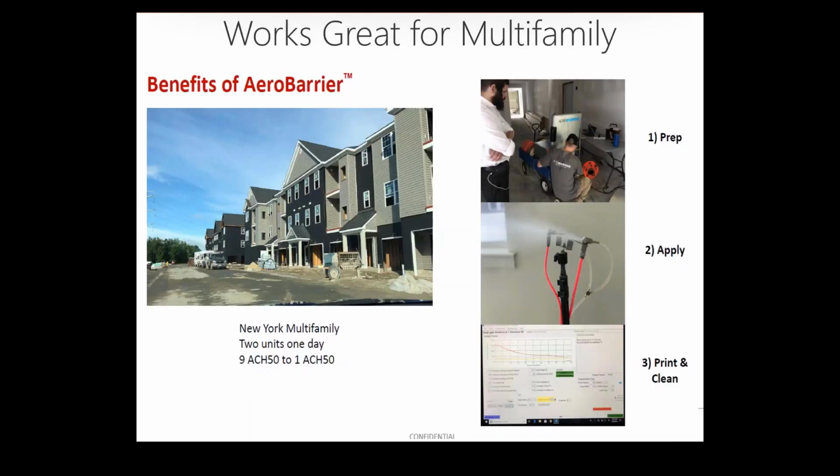Looking at this, we talked briefly about multifamily and how hard it is to get multifamily units to a certain air change level, with common walls and the areas where it's hard to even get multifamily units down to 5, and the planning that comes along with this. We've been doing multifamily. This is a project we did in New York where their average air changes were around 9 and now they're right down to about 1 ACH50 on every single unit.